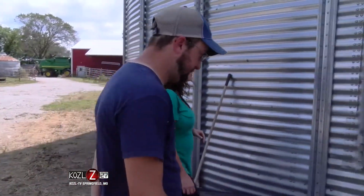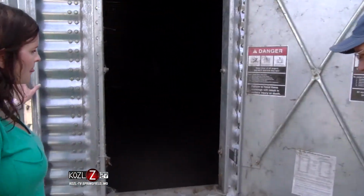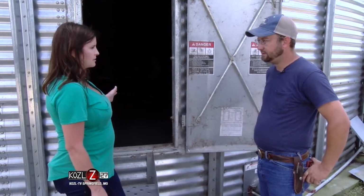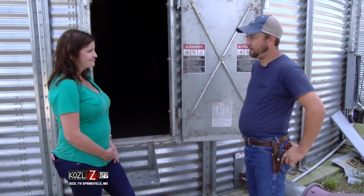So we're here in front of one of your empty grain bins. Take me through what you're doing to get it ready for this year's harvest. Well, one of the first things we're going to do is try to get them completely clean, and that'll help to reduce bug pressure with the new grain going into it. So about how many bushels are we looking at this bin storing? This bin will hold about 40,000 bushel of corn, which is over 40 semi-loads of corn.